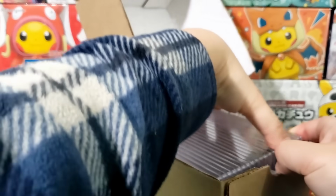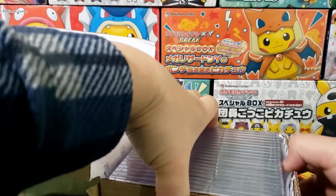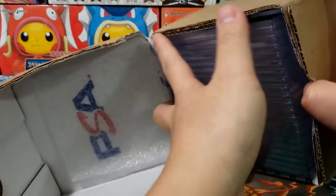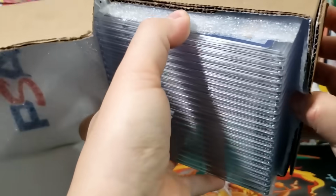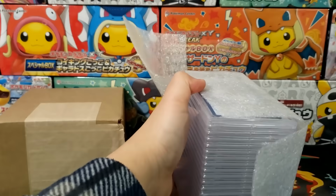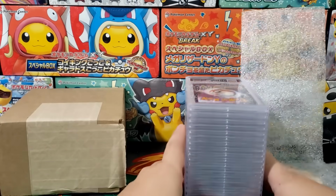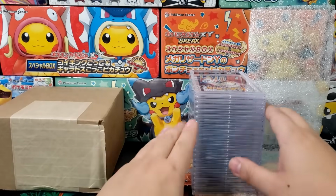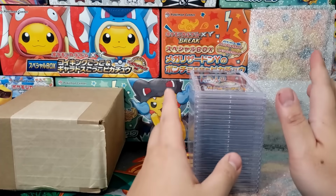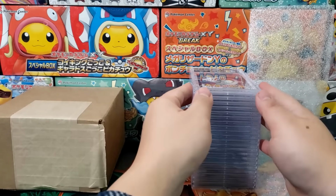From my understanding, PSA is supposed to upcharge you, but obviously with how expensive cards are right now, they're not currently upcharging me. I did not get upcharged on any of these cards, so that's good news, but that also means a lot of people are sending in a lot more cards to PSA to get graded right now. And it's not just PSA, it's pretty much any grader. TAG, BGS, CGC, a lot of them are very, very busy right now.